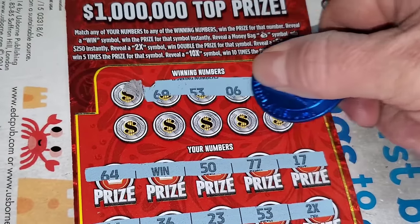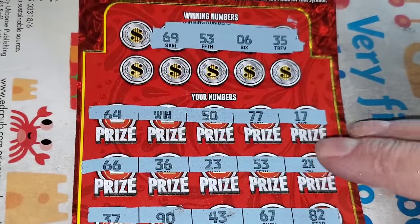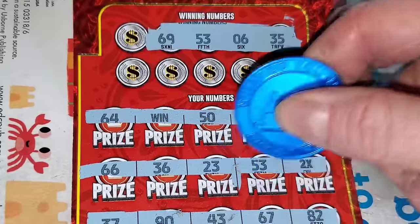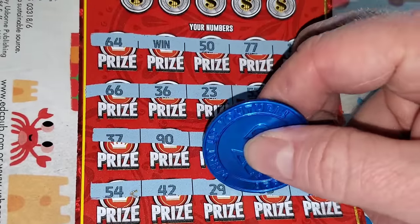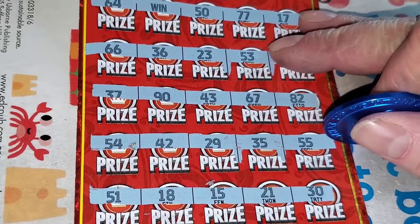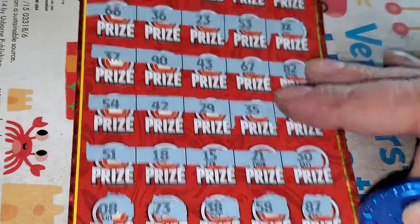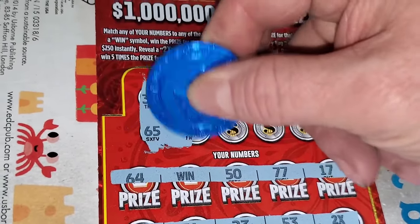Here we go. First four. 635, 53, 69, 53. That gives us at least 200. 635, 53, 69. Come on. 35. So that's 250. If we can get a 669, we got a $500 winner. Oh, come on. We're at 250 at least. All we need is one more.